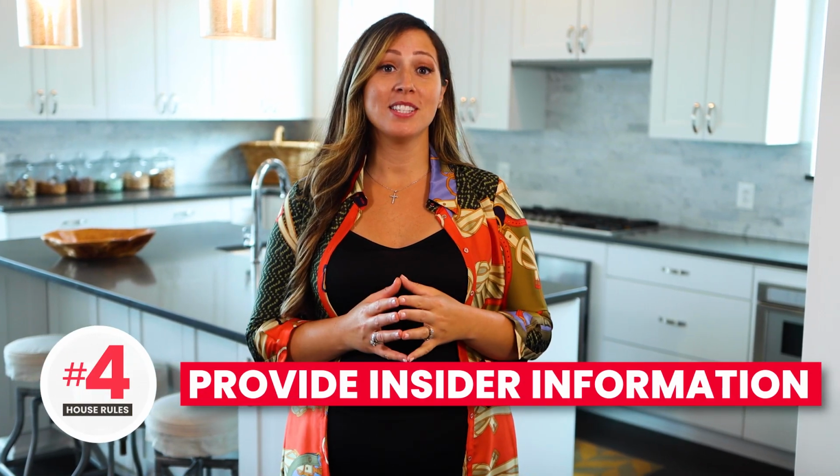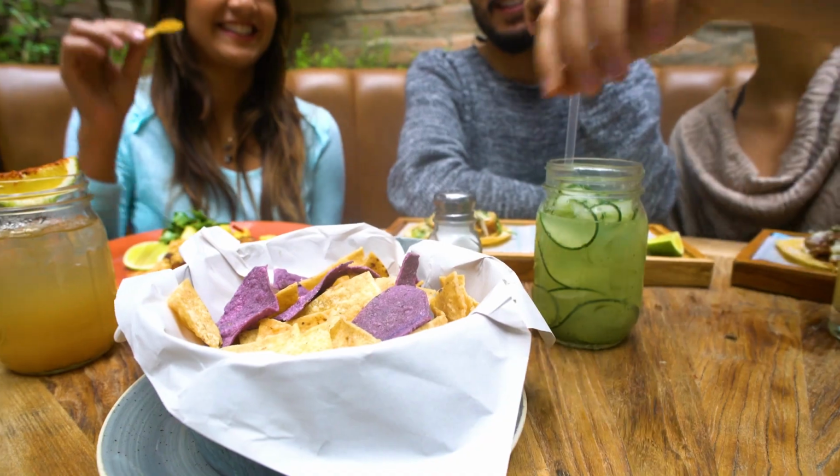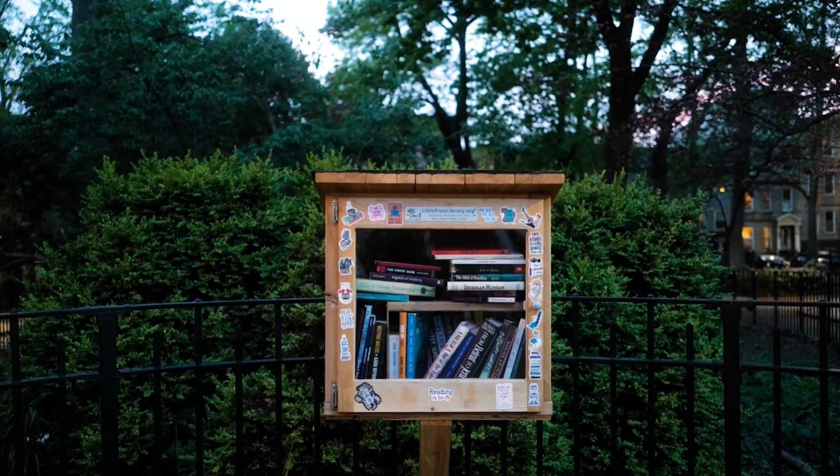Include useful tidbits in the listing that only a local would know. Mention a popular neighborhood coffee shop, the best Mexican restaurant nearby, or the free library box around the corner. After all, you are an inside source.